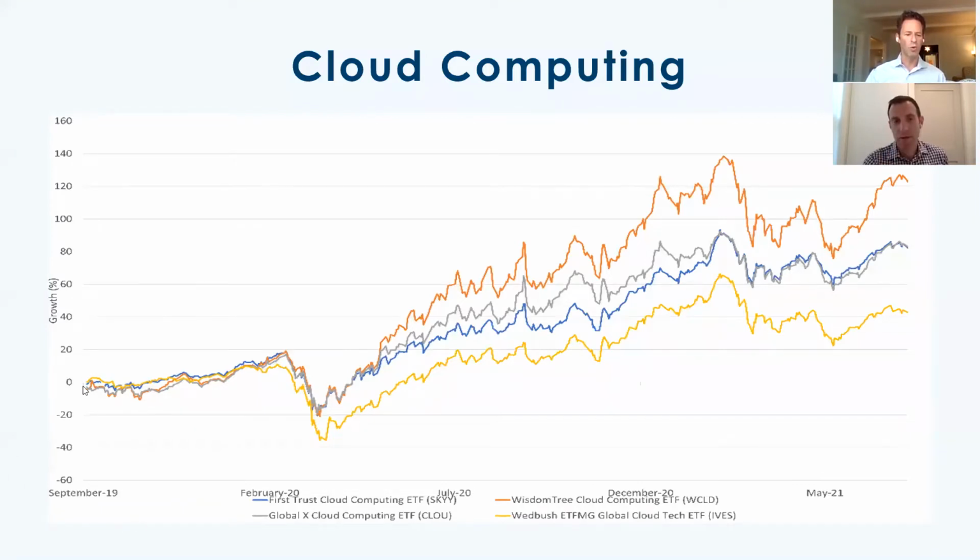We took it again from when all 4 were issued. And you could see if you got into one of them, you had 120% return over the period. If you went into another, you had a 40% return. If you decided to get into the winner here, year to date, you would have lost to one of the other ones. So, you can't, right? Past performance doesn't indicate where we're going.